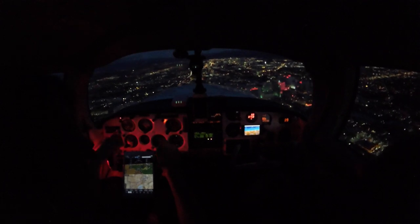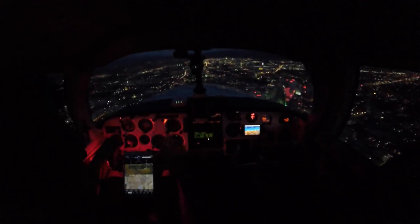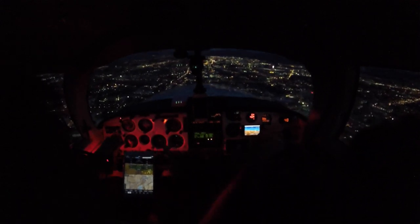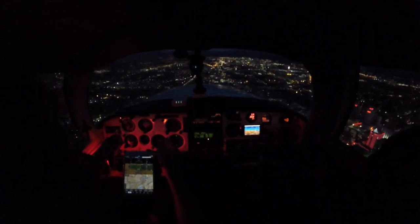I can see where it's hard to see the runway from up here. Well, when you line up, it's pretty clear.